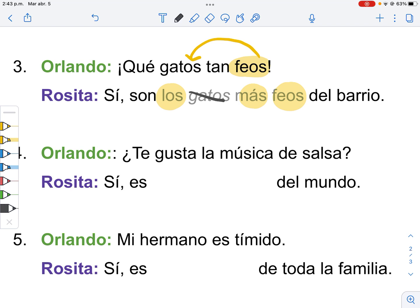Personally, I like to leave this out because it gets kind of redundant. We just said cats, so why do we want them again here? Because you can prove you say cats. That's why, whatever you want.